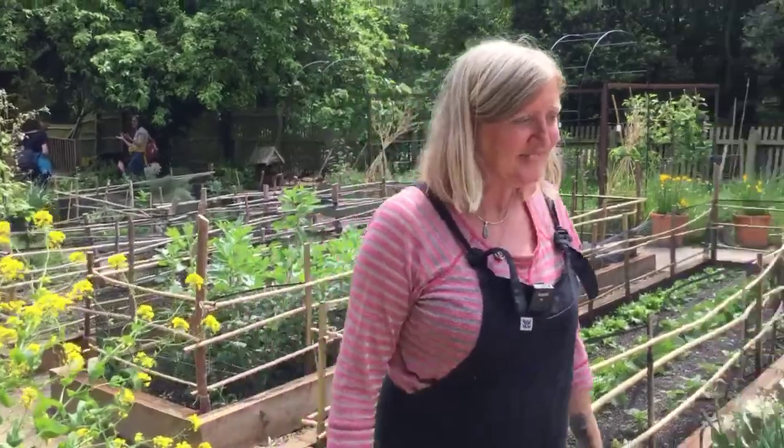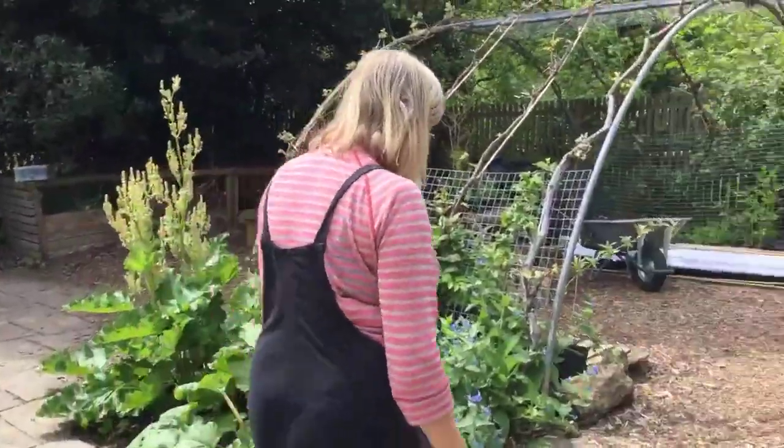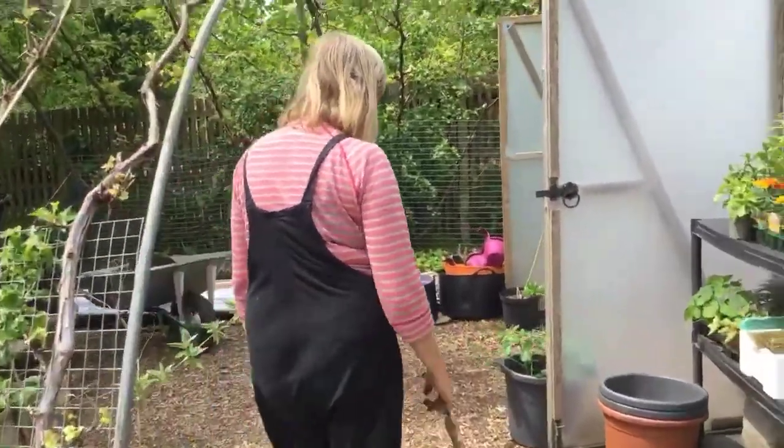And how often do you feed them? I feed them weekly. Every 7 to 10 days I feed my courgettes.